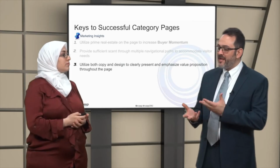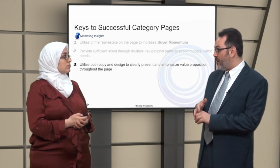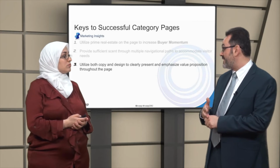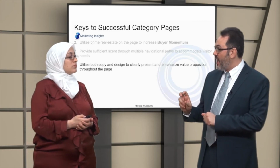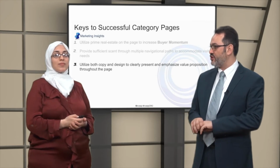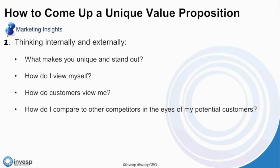I think there are two pages on e-commerce websites that usually suffer when it comes to value proposition. Category pages, somehow people feel less obligated in presenting their value proposition. And also the cart page and throughout the checkout, many websites really ignore emphasizing the value proposition, although it plays a very important role in convincing the visitor, in both cases, to move forward in that conversion funnel or conversion path. Right, absolutely.